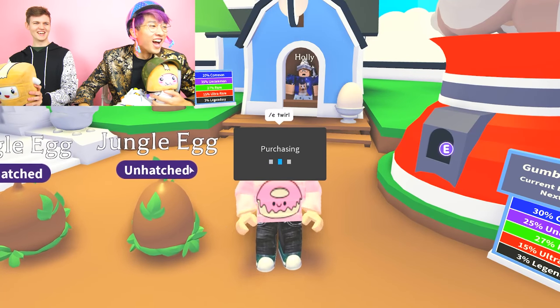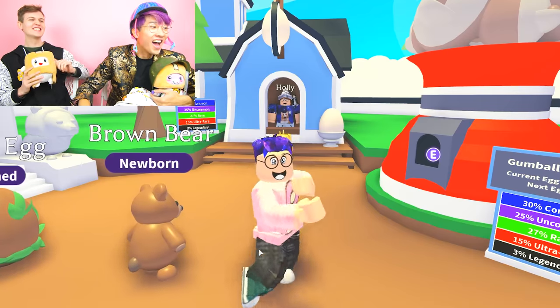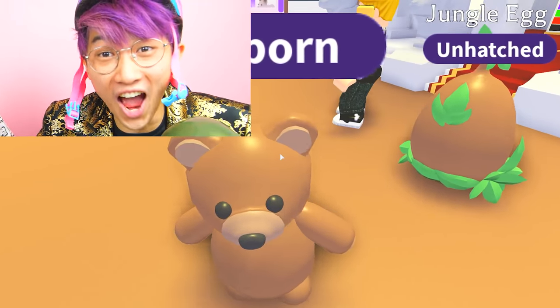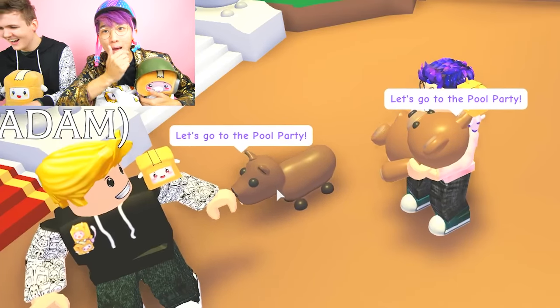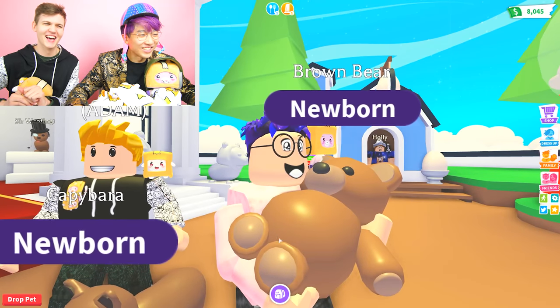Hatch it! What's it gonna be? Hatch the jungle egg! Oh! The teddy! It's the teddy! It's so cute! Look how thick he is, bro! What am I gonna get? Hatch it! Capybara! Capybara, capybara! I can't get over how thick this guy is, bro!